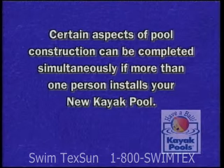As you watch this installation videotape, you may notice certain aspects of pool construction which can be completed simultaneously if more than one person installs your new kayak pool.